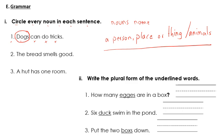It's the word dogs. Moving on to number 2, the bread smells good. Which one here is a noun, which is like something you can see and touch? It's the word bread. Number 3, a hut has 1 room. Which one here is a noun? Of course, a hut, which is a small house in the woods. You've seen a picture. Plus, I have another noun, which is the word room.